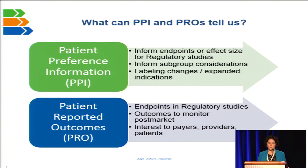And then patient-reported outcomes, and these are the extemporaneous commentary that you get from folks in their clinical environment working with their physicians. This is outcomes-focused, outcomes that can be collected in the post-market and can be of interest in determining things for payers, providers, and reimbursement.